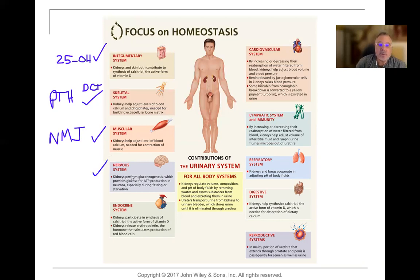The kidneys perform gluconeogenesis, which is making new forms of glucose from non-sugar forms. And it provides glucose for ATP production in the neuron, especially during fasting, right? If you're in a fasting state and you're not eating, or intermittent fasting, the brain needs to work. You still need ATP, you still need energy. So the kidneys are involved in gluconeogenesis.